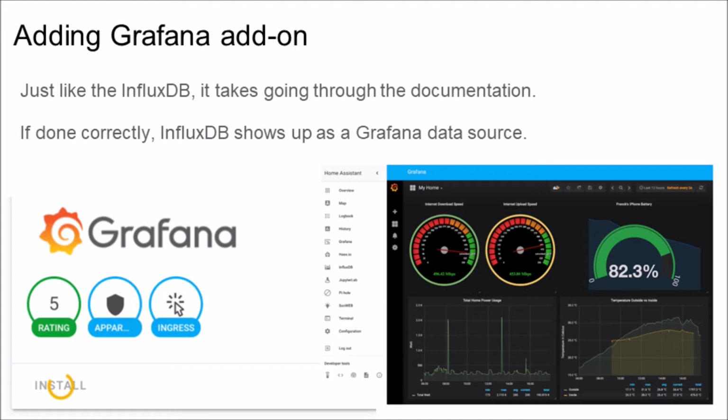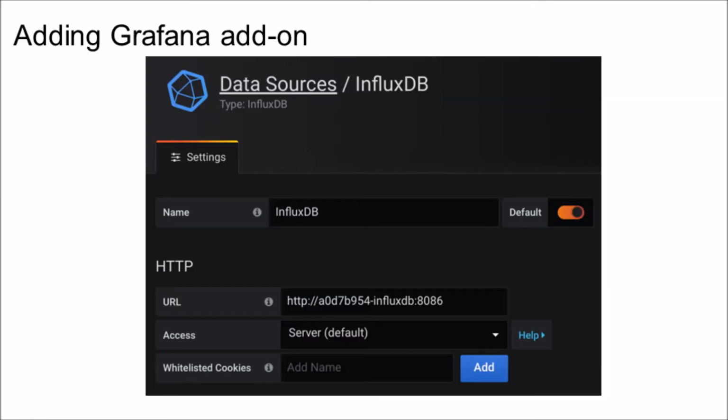So the Grafana documentation suggests to create a new admin user, and I'll create the same user as my Home Assistant user and the same password as my Home Assistant password. The next thing I'll do is add a data source and select InfluxDB as the data source. So Grafana and InfluxDB are cross-compatible. So, I'll enter in the information, but I still get an error.